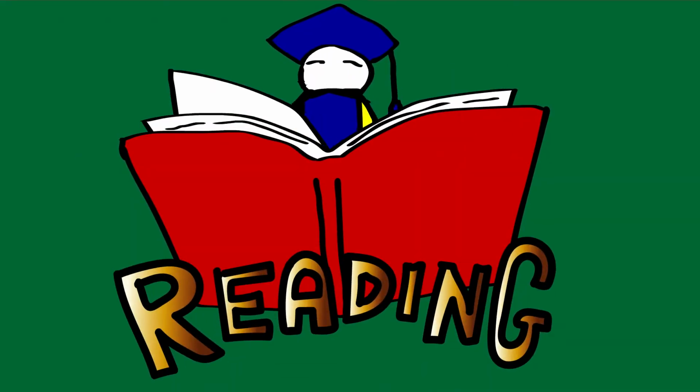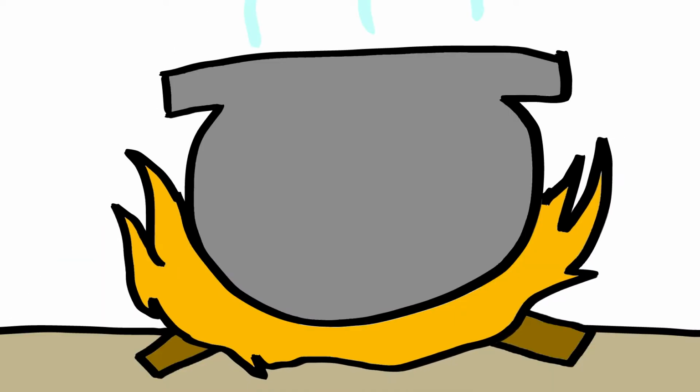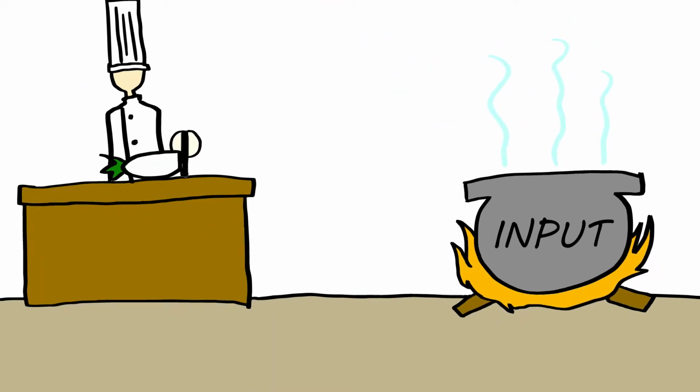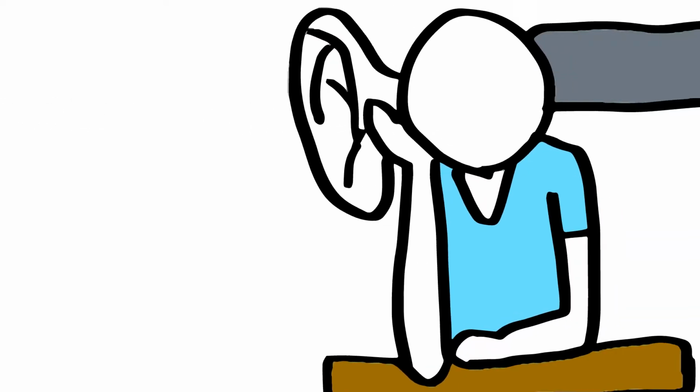The next step in the study cycle is attending class and reading. Attending class and doing the assigned readings are examples of what we call input. Input is important because we must be exposed to new concepts before we can master them. However, if you find yourself simply listening to lecture or reading without actively thinking about the material, it's unlikely that you'll remember the material when you need to.